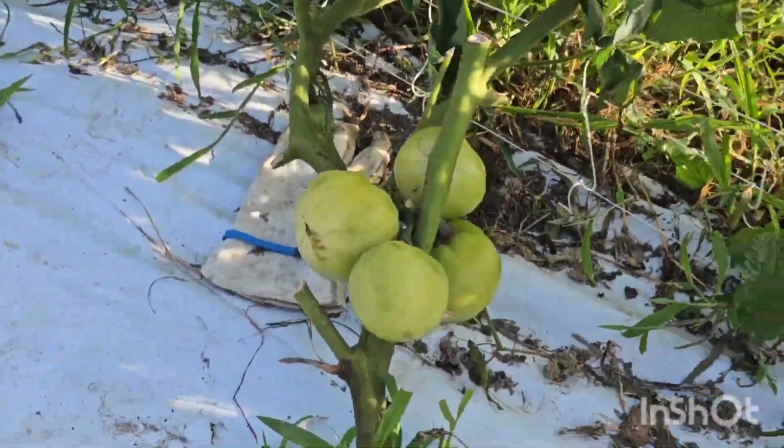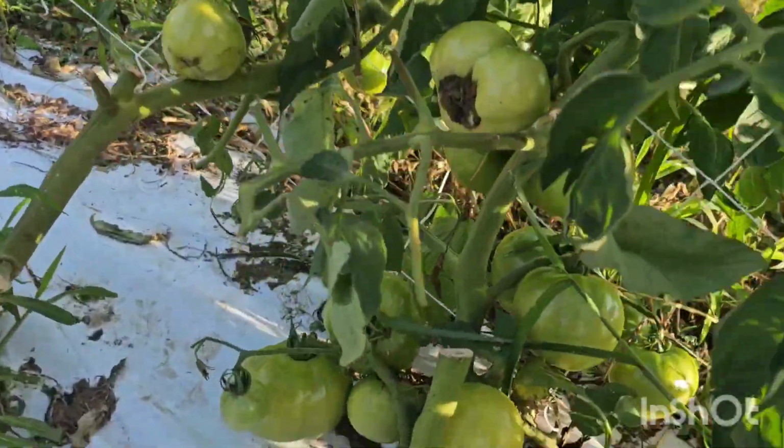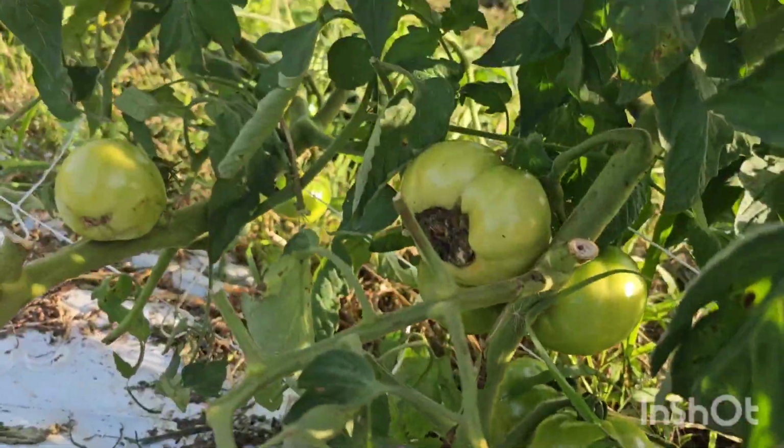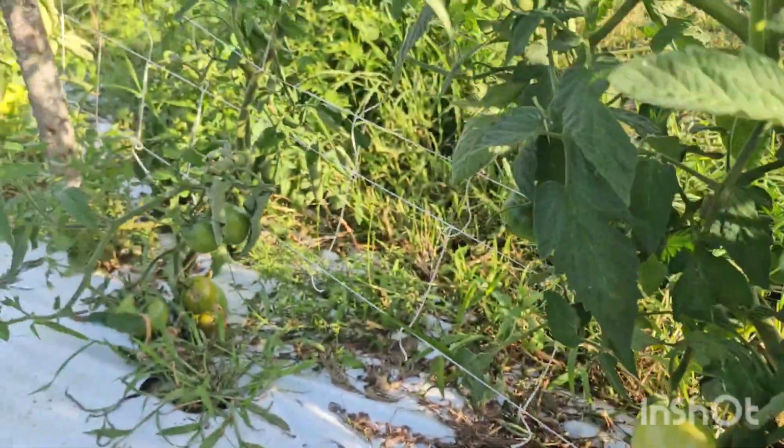So, tons of beautiful tomatoes. Some of them are starting to blush. That one has blossom end rot that needs to come off. It's probably from the rain.